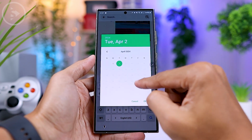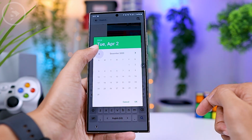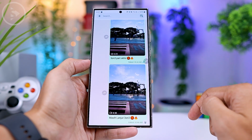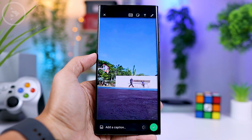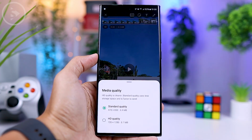Then there is also a helpful new feature that has been introduced for searching old WhatsApp chats. In the latest update, you can now search for old WhatsApp messages directly by date. Previously, you could only search by keyword, but with this latest update, you can now search for old chats based on specific dates.